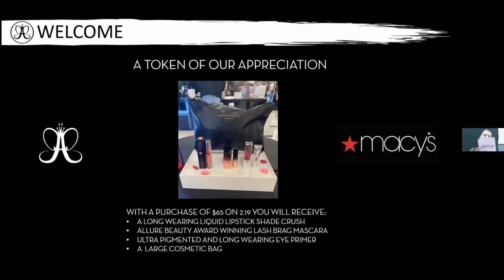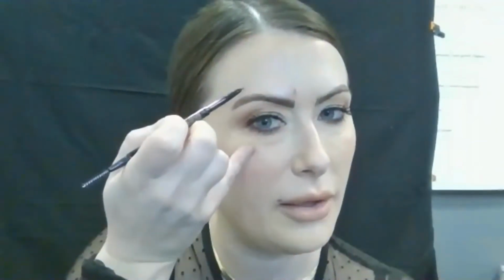Let me try to get it darker for you guys. Oh, there we go. So your brow is going to start right there. And then we're going to find the tail. You're going to go from the very corner of your nose and run that up through the corner of your eye. Then you mark that off, and that's where you want your tail to be. There we go, you can see it a little better. And where you want your arch to be, you go from the tip of your nose through the center of your iris. You want to be looking straight forward into the mirror when you do that. So that's where you want your arch to be.